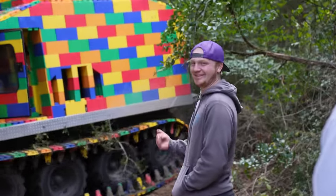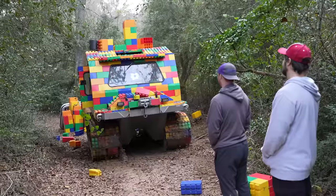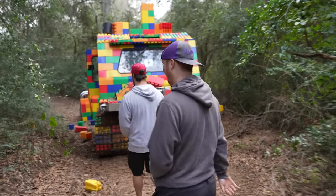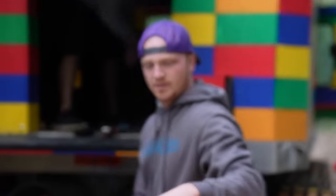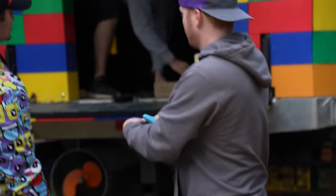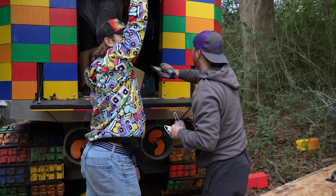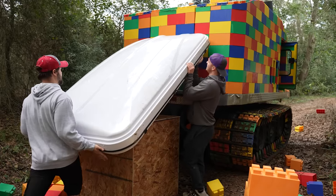Watching him try to turn this thing around. Six-point turn in a Lego tank in the forest. You're good. We're gonna load up this entire supply crate and try to find the next one. Taking all the camping supplies. Is it RGB LED? Now we just need this big tent. You gotta get it on the top of the tank.